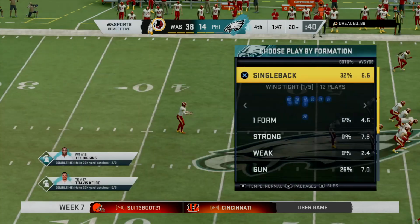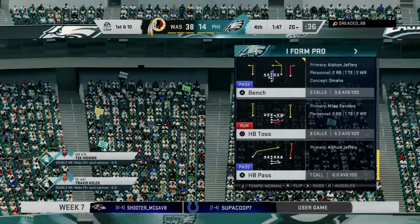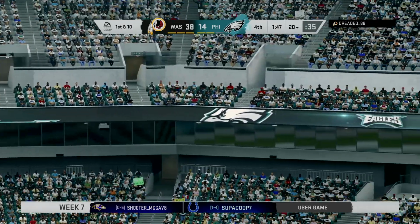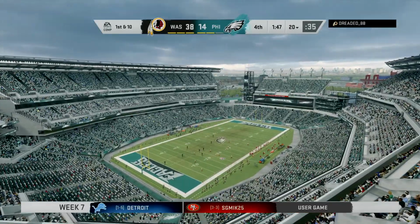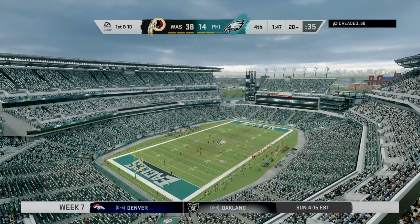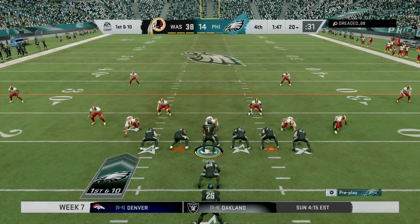The Eagles take over at their own 20-yard line. The Eagles offense set to begin their next drive. They're down big here late.